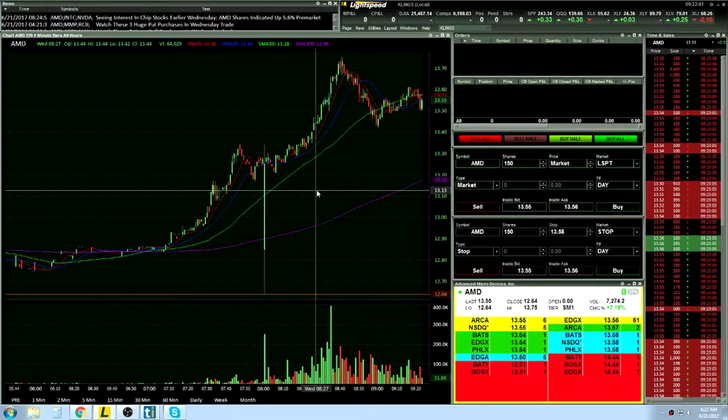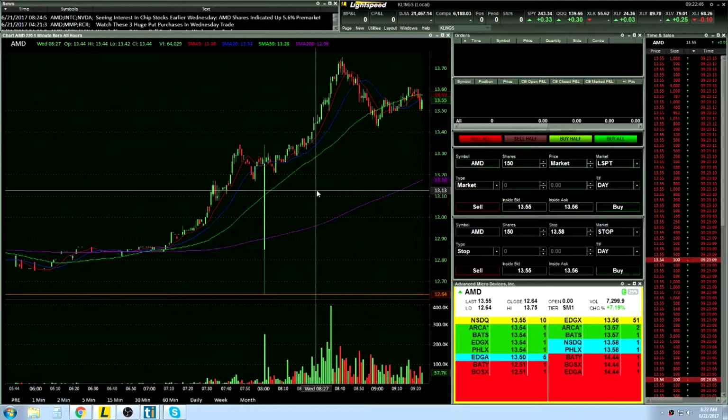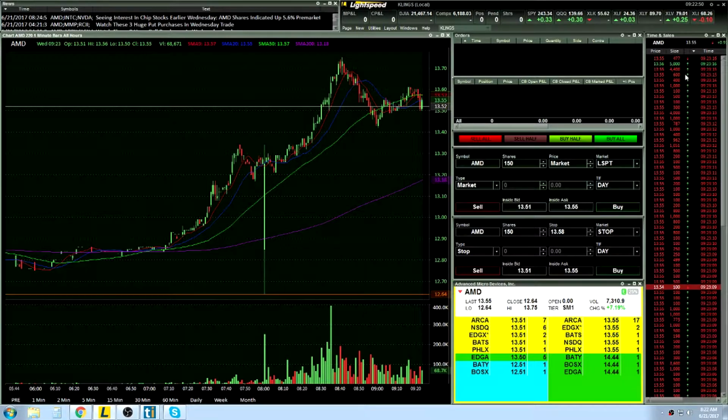Take what is given to me. Don't force myself on the market. No emotions, just take the setup. I am trying to pay more attention for big size right now. You can see all of these are on upticks, but they're all red.